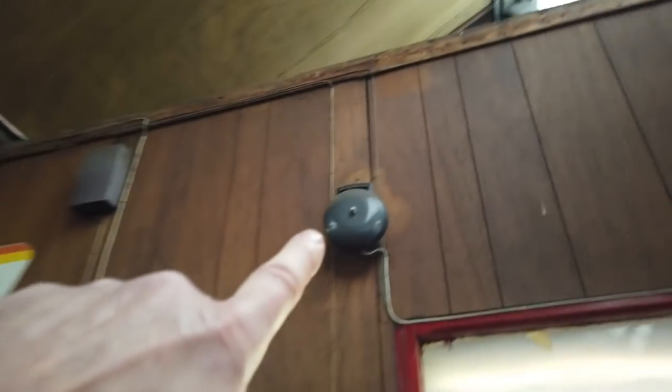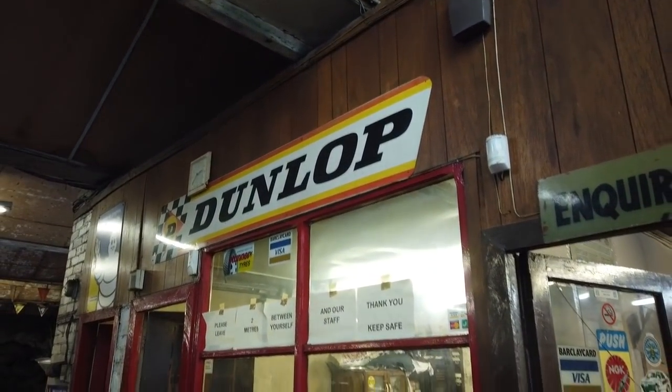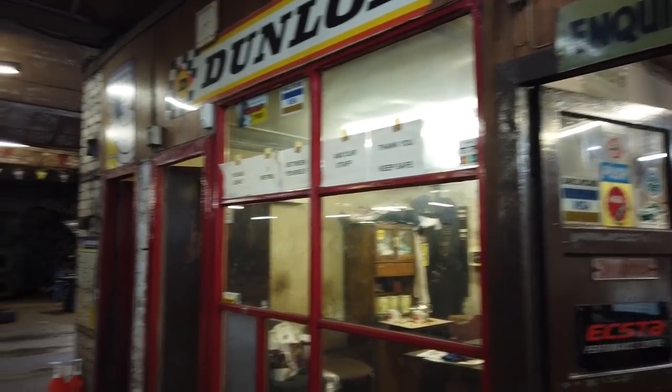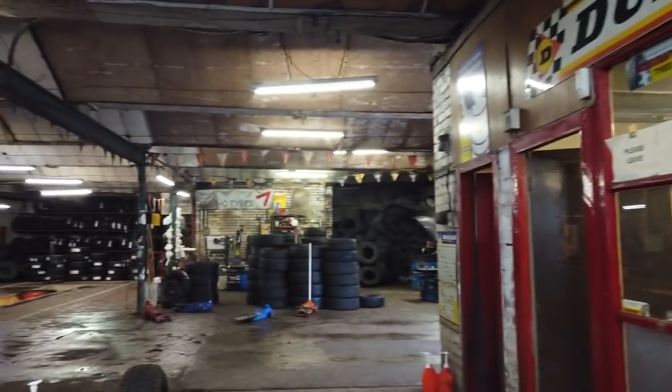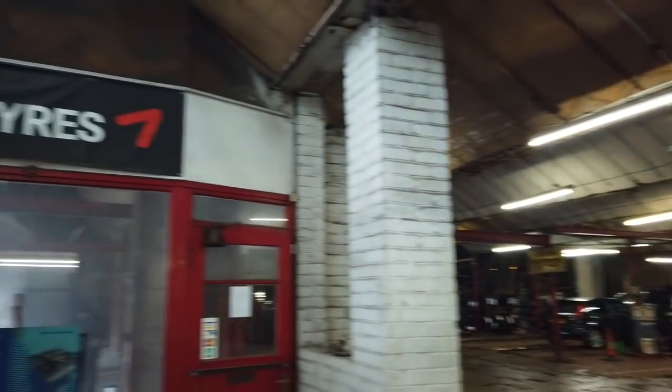The old British Telecom bell, the proper old ringing bell. The inquiry sign, the Dunlop sign there. It's got it all. Really old school. So you'll have had a few Cortinas in there. Oh, I've had a few. On the exhausts on them, would they last a couple of years? If you were lucky. We guaranteed them for a year, 18 months. I've got stainless on that one now.